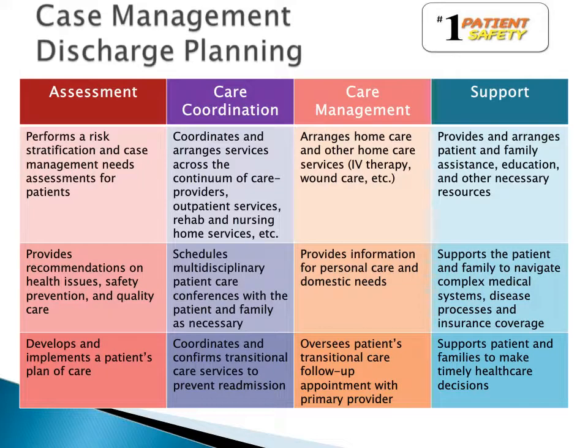Case management looks at discharge planning. There's an assessment component, care coordination, care management, and support. For example, in assessment, we look at risk stratification and the case management needs assessments for the patients. Through care coordination, we arrange for services across the continuum of care for providers, outpatient services, and other services.